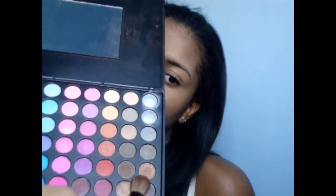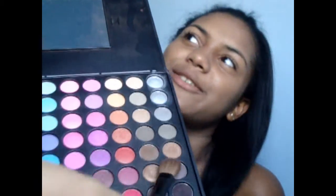Now I'm gonna use a big shading brush. I'm gonna use this eyeshadow right here on my Coastal. The 80 Original Coastal Scents Palette.